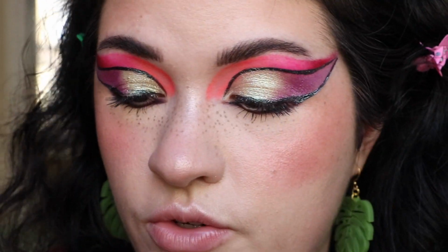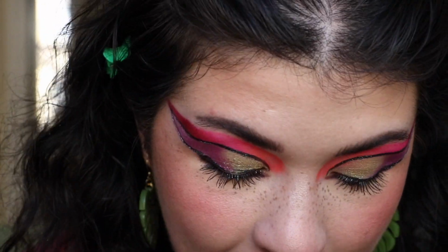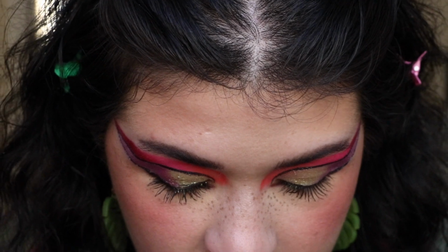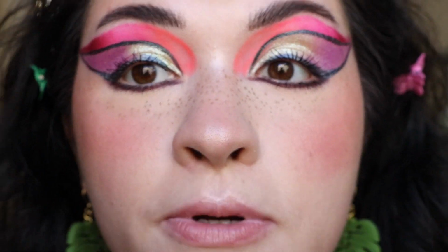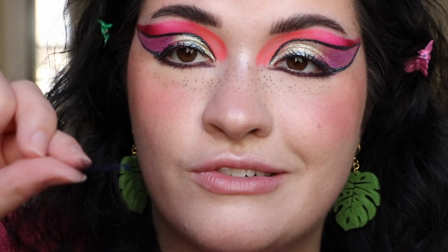Okay, we're on round 2 here because I'm pretty sure I put it on backwards, but it's fine. You probably won't see that. I'll probably cut that whole footage. But I put it on and then I was like, why does this look weird? And then I looked at the lashes and I was like, oh, because the flare is at the front where it's not supposed to go. But it's fine. We're on round 2 now. This should be the right lash for this eye. Cross your fingers for me.